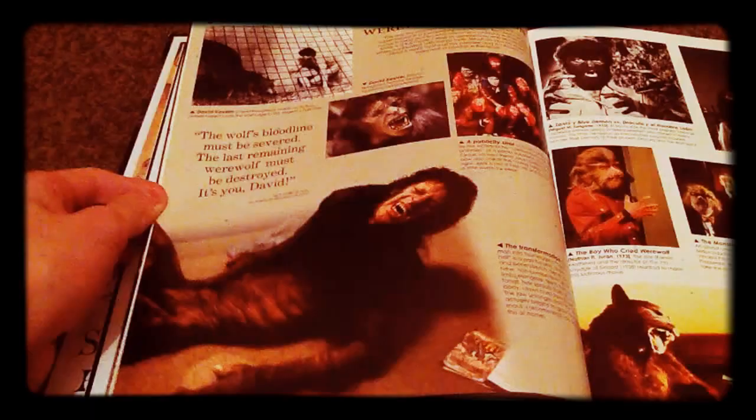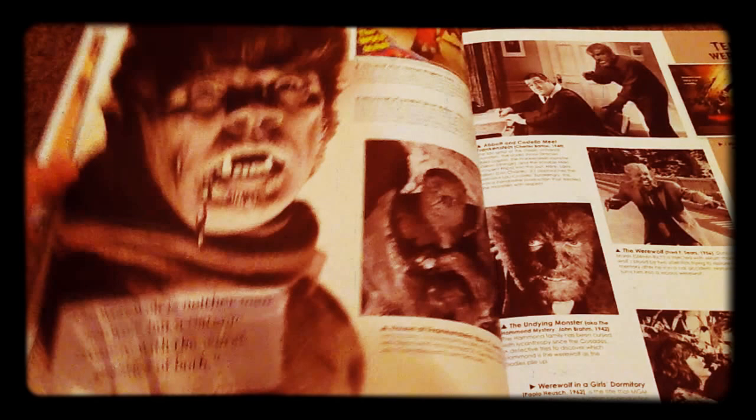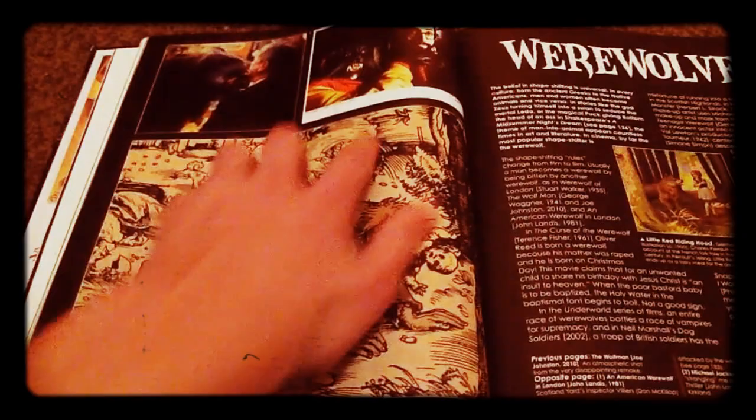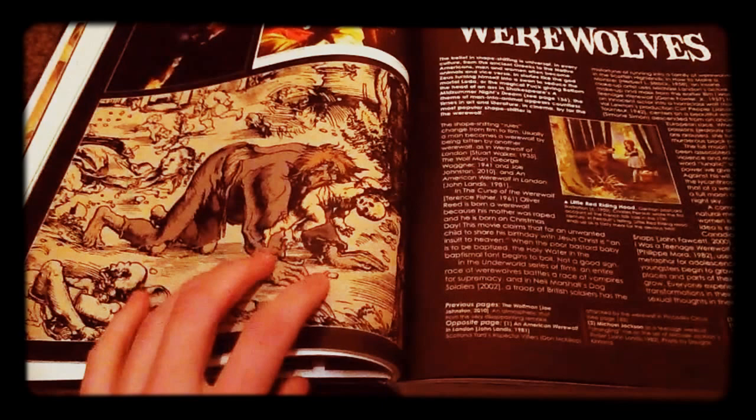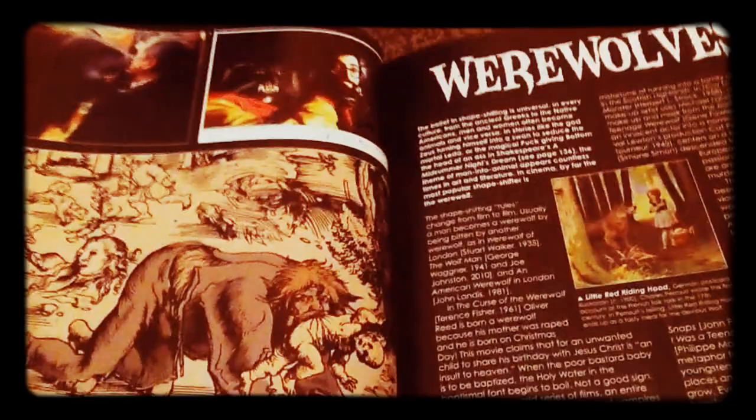I've got stills from American Werewolf in London. Great pictures right there. There's a great picture of Henry Hull in Werewolf of London. There's Cat People. And we've even got Michael Jackson right there in Thriller. And there's a little bio here, it says, Michael Jackson as a teenage werecat strangling me on the set of Michael Jackson's Thriller. There it is. Right there.